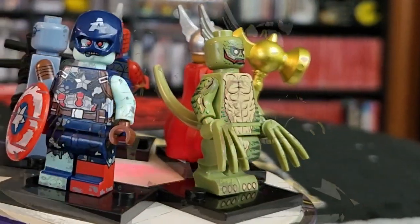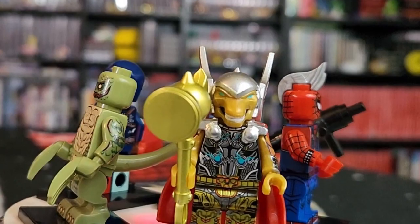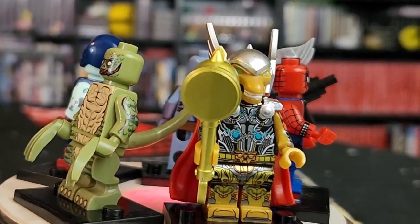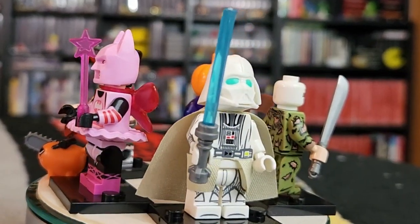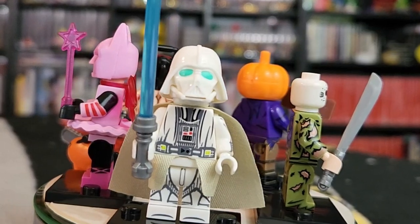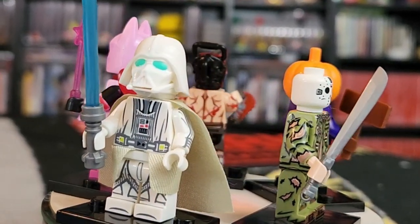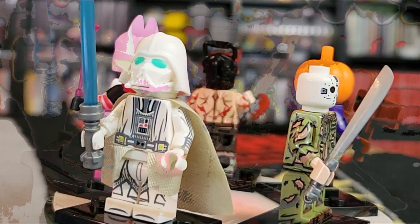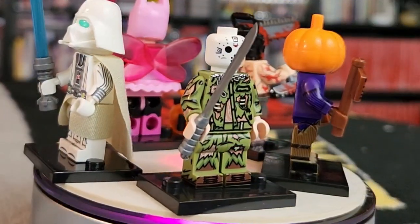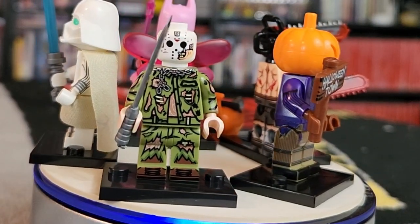So I got a really cool zombie Captain America from the What If series. I like getting all the different Thor figures, and he is really interesting. Beta Ray Bill. The next thing I picked up, just because it looked weird and I don't know anything about it, but I got a white Darth Vader. Is he like a ghost? I don't know if he's a ghost or if he's going to make him a Christmas one but then forgot. I don't know, but he's cool. Jason from Friday the 13th Part 7. Sorry, and I get the horror ones for you. That's sweet of you.